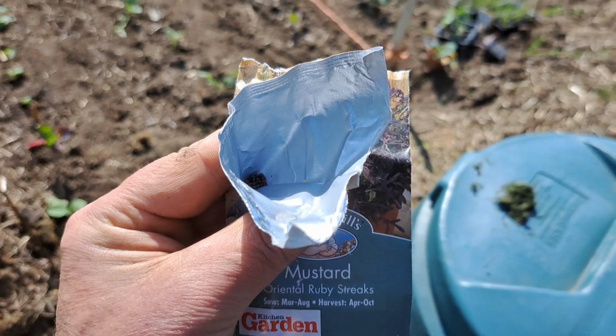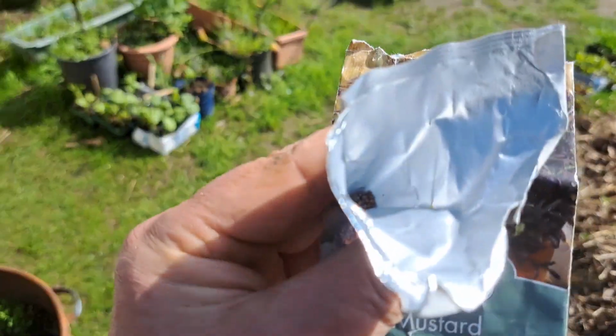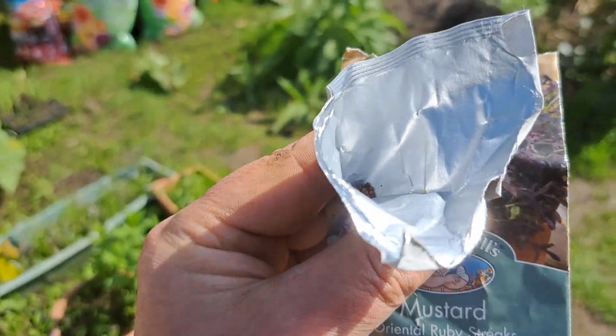This isn't going well. That's all that's in there. Oh, I'll do a pot of those. Then we'll go and see what else I've got in my little box. Find something else for this last row.